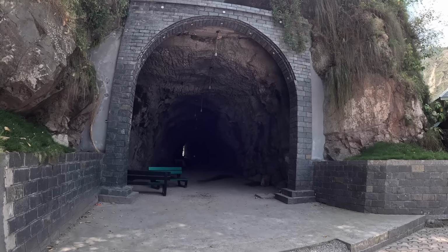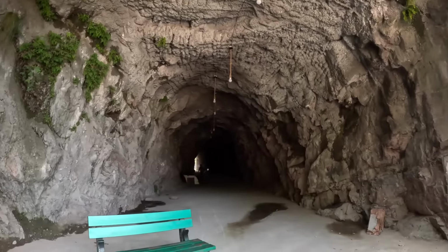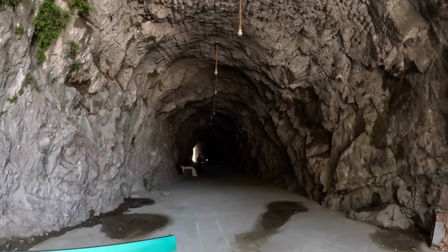Yeah, look at this, guys. Almost 200 years old. This was the original road that we're driving on there. This was actually the original road. Pretty interesting. Oh, it's nice and cool. It's nice and cool here.